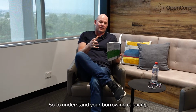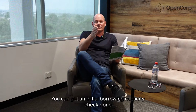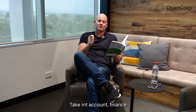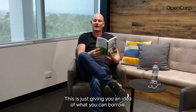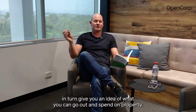To understand your borrowing capacity, banks vary and have different document requirements. You can get an initial borrowing capacity check done, and then you can get a firmed up one by providing more information. Now take into account, finance pre-approval is not an unconditional offer for finance from the bank. This is just giving you an idea of what you can borrow, and that would in turn give you an idea of what you can go out and spend on property.